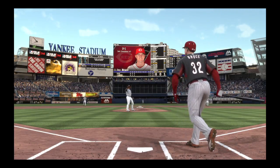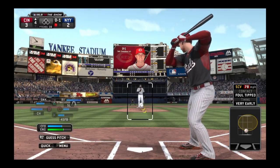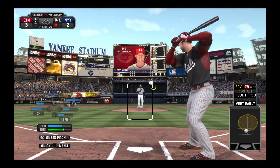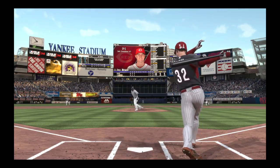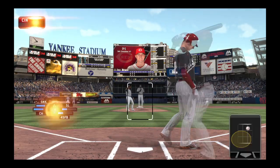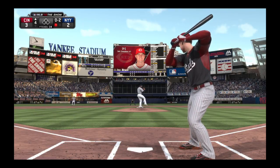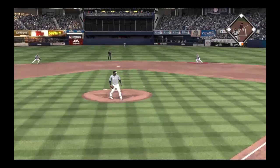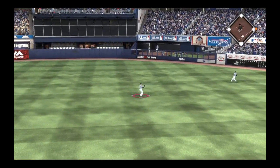And he gets a piece of it here, but it's chopped foul. And this is going to be a foul ball. Here's the 0-2 from Sabathia. A swing and a bouncing ball by Sabathia, and into center field. It's a base hit.